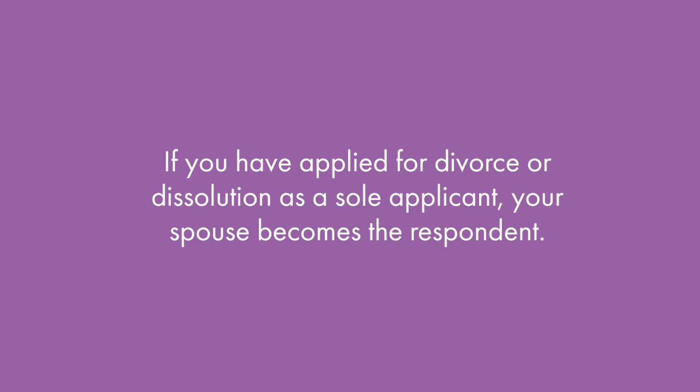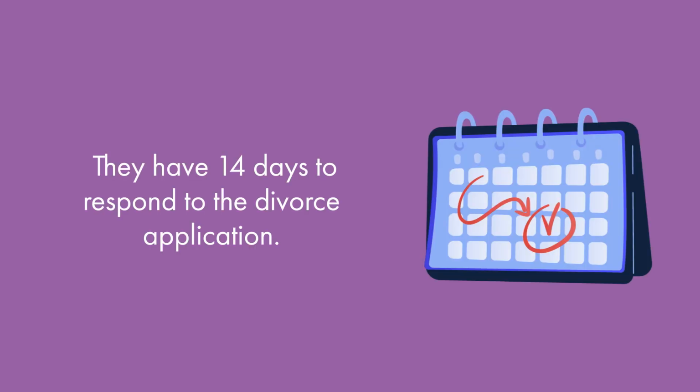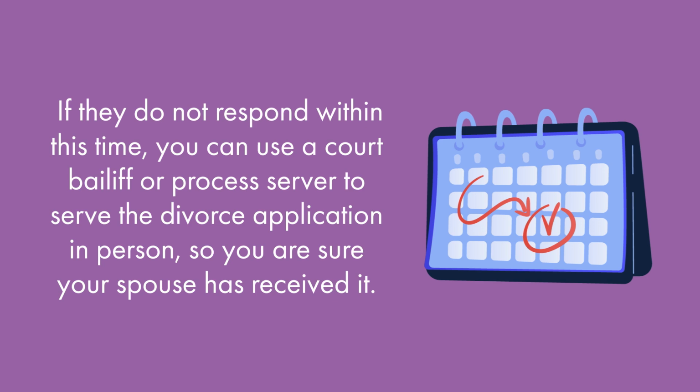If you have applied for divorce or dissolution as a sole applicant, your spouse becomes the respondent. They have 14 days to respond to the divorce application. If they do not respond within this time, you can use a court bailiff or process server to serve the divorce application in person, so you are sure your spouse has received it.